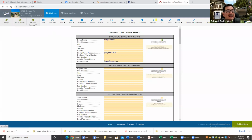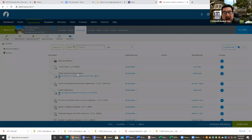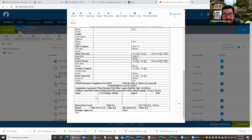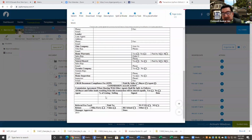So I move back again. Then I go to the sales information sheet and it says, use this form if you're sharing commission with other agents. Oh, maybe I am sharing the commission with another agent. I am going to use this form internally. This is an internal document for the company. And it has over here Cesar Avila, 100% of the selling side right now. And I sign it and I date it and I complete this information once my offer is accepted and I give it to the office.